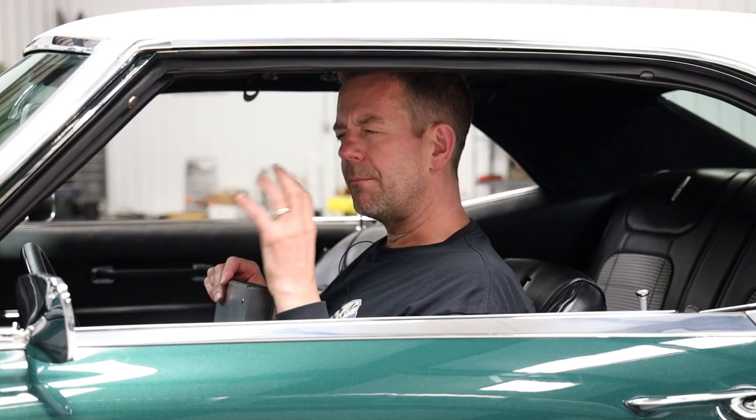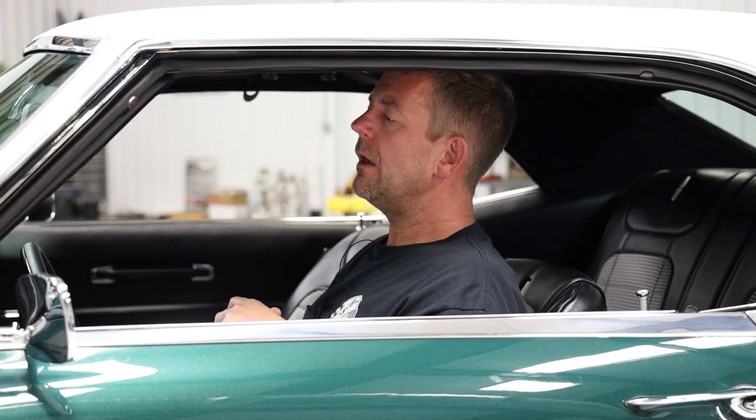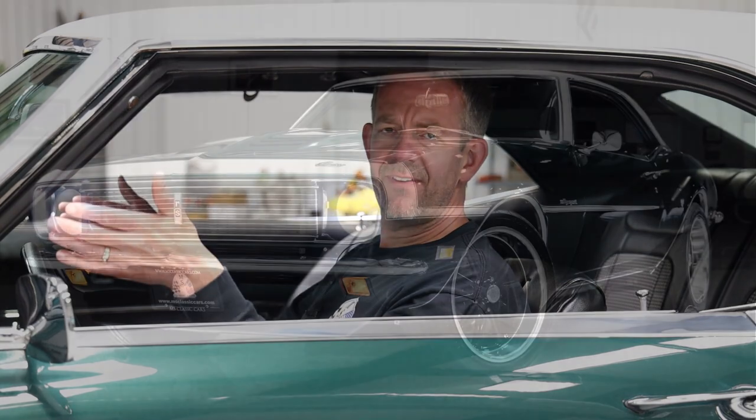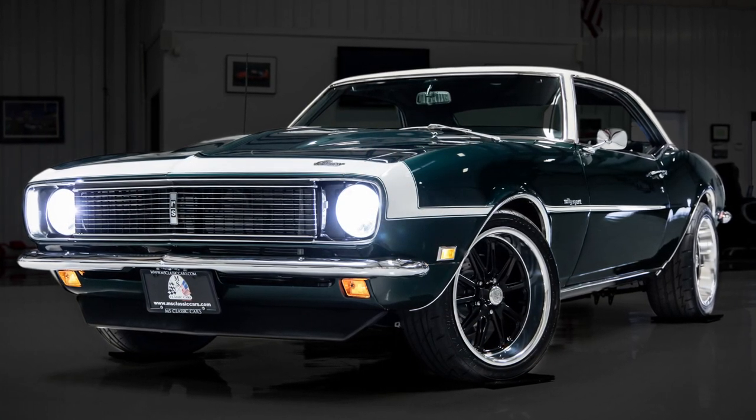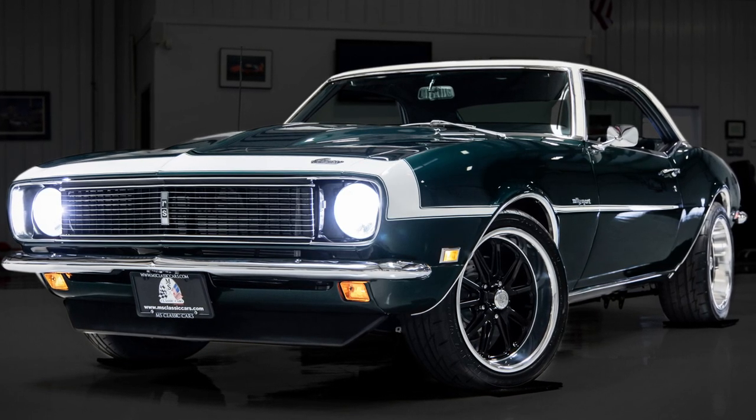I wasn't really a huge fan of the wheels that were on the car, so I immediately knew I was gonna do something cool with the wheels. I love the front end, the RS style front grille, the RS badging on the fenders, on the gas cap and things like that. Really liked what he had done with the interior.